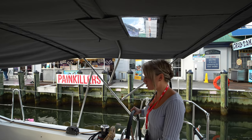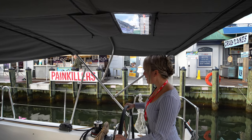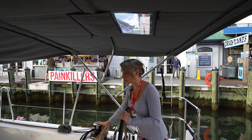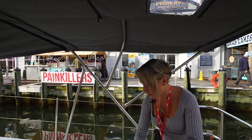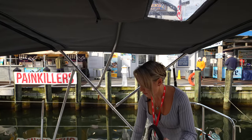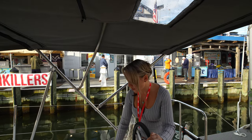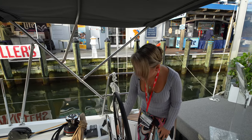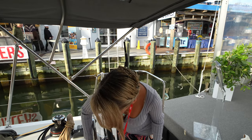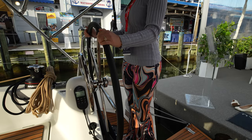Right now I'm at the helm station. It could very easily be operated by one person. As you can see, the winch is right here. Very easy to get to. Let's see, you got your light controls here. You have the bow thruster and this is for the anchor. Chart plotter. Radio. And even a compass. It's very nice.